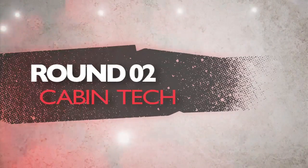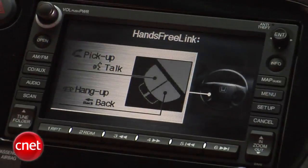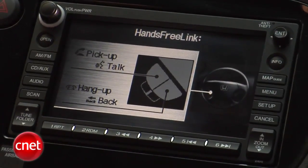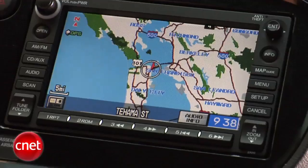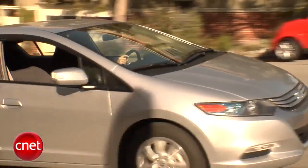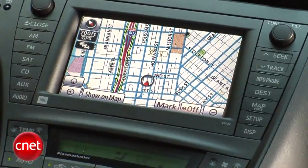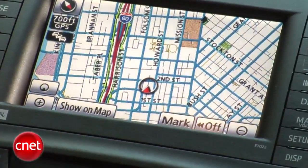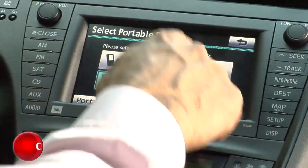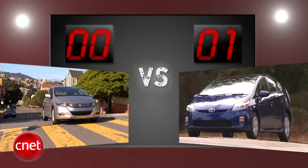On to round two, cabin tech. The Insight's nav system and head unit are familiar, and they offer the basics, including Bluetooth hands-free and iPod support, but there's no cutting-edge tech, and the absence of live traffic particularly grates, as that information could help you save fuel as well. The Prius has a slightly detuned version of the head unit we love in Lexus cars, and live traffic is there. Also, niceties like Bluetooth stereo streaming and high-end JBL audio can be had, but no iPod adapter available. Nonetheless, give it to Toyota for live traffic and better-looking maps. Now it's 2 rounds to none Toyota.